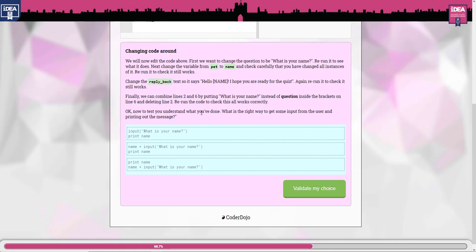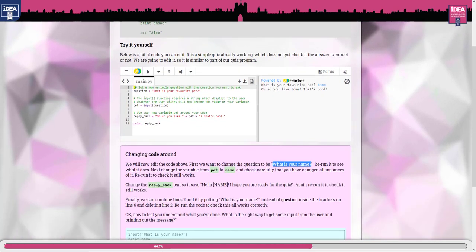Changing code around. We will now edit the code above. First, we want to change the question to be, what is your name? Rerun it to see what it does. Next, change the variable from pet to name. Okay, so that's what we're going to do. We're going to take it in steps. We're going to take, what is your name? So we'll go ahead and copy that. There we go. And we go to change this to, what is your name?